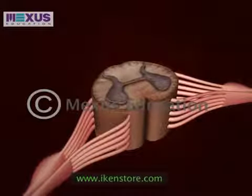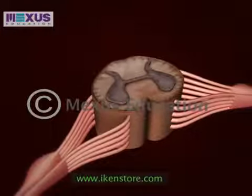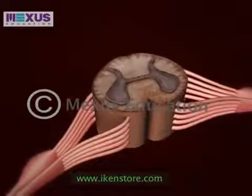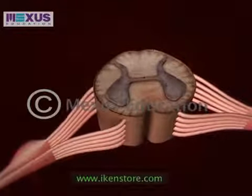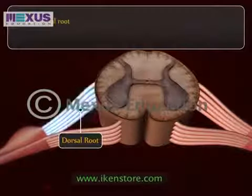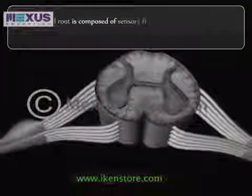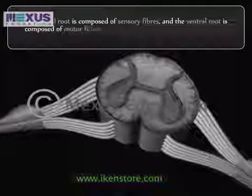The fibers of the nerves are packaged together in a nerve but separate near the attachment of the nerve to the spinal cord. This produces 2 roots to each nerve. The dorsal root, which is composed of sensory fibers, and the ventral root, composed of motor fibers.